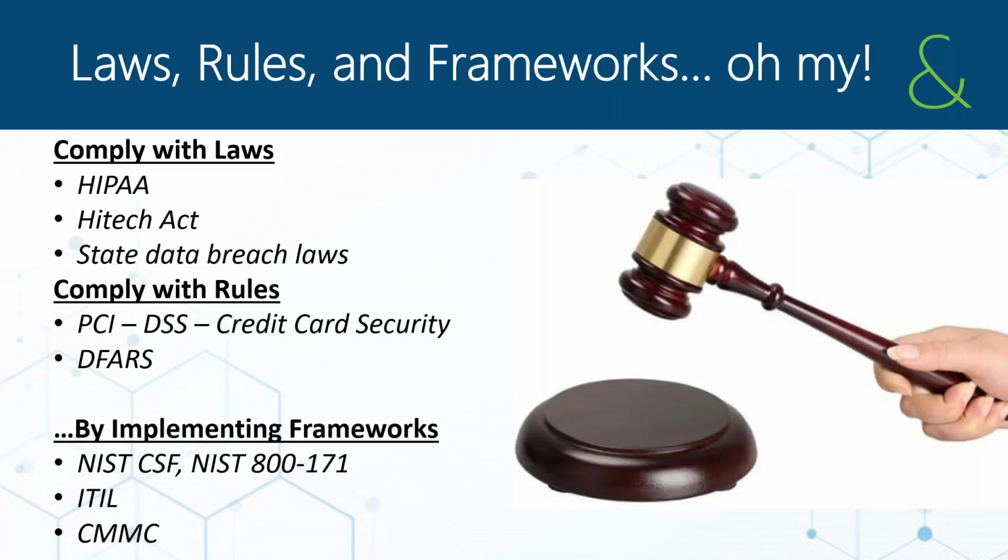So let's talk about laws, rules, and frameworks and what the difference is between these, because with all these different acronyms and all these different terms and organizations, we need to get this straight. It's important. Not exactly fun, but it is very necessary. Not a lot of people understand the differences between these, but now you can be one of those who get it, if you don't already.